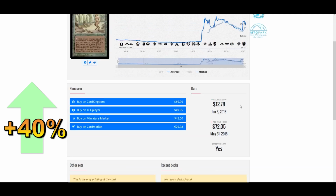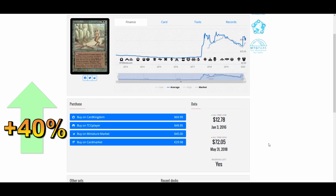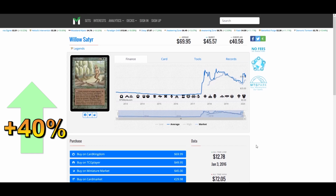In fact, it's on the reserve list. Currently valued at around $70, and it's not new territory for this card. Back in May of 2018, we actually hit an all-time high of just over $72. So this card's up 40% this week.